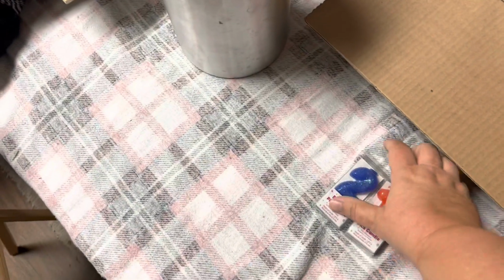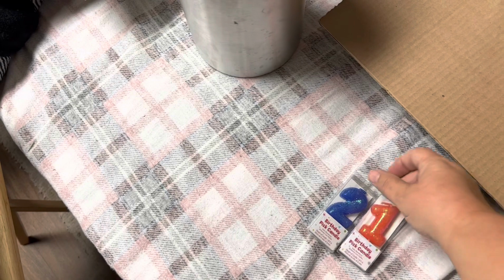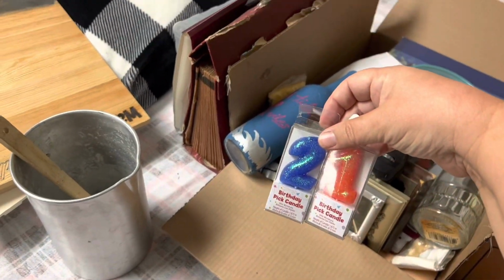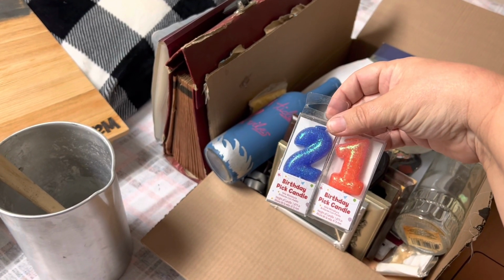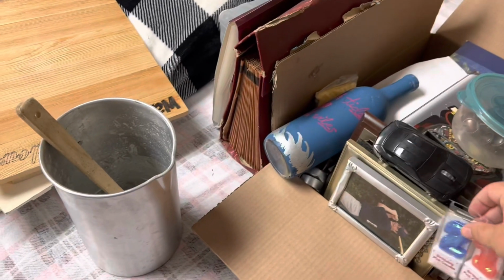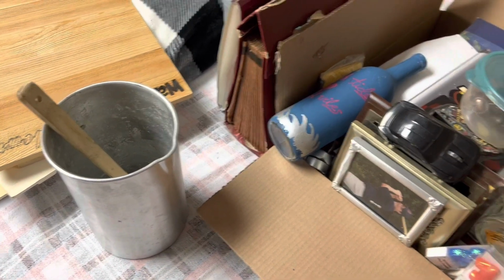I found these candles from when I turned 40. Brianna had these put on my cake because I used to joke and tell everyone that I was turning 21. So when she had my cake done, she had these candles on there. So I've just always kept them.